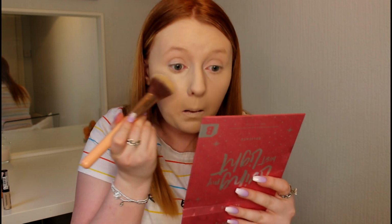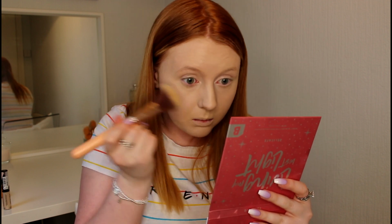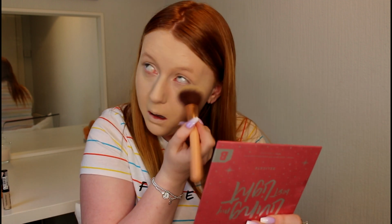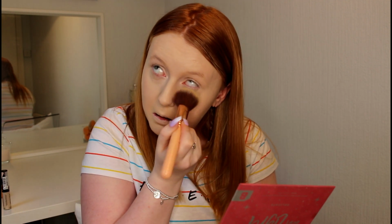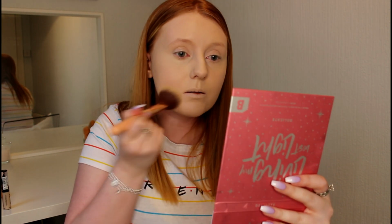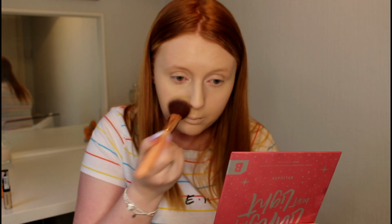I'm just taking that right up underneath my eyes. I like to see how a powder that I know works goes on top of a concealer, because if the powder goes weird, I know it's the concealer, because the powder goes really well with everything else. And that has gone on very nicely. I'm just going to take a wee bit on my chin because my chin always creases. Smile lines.